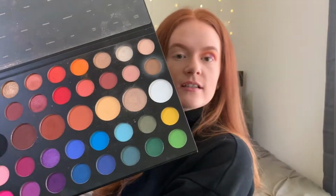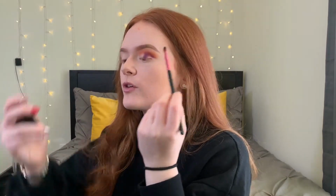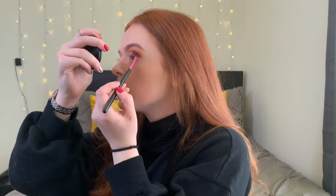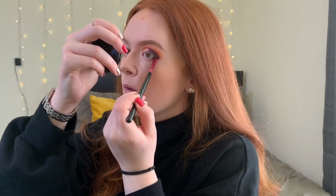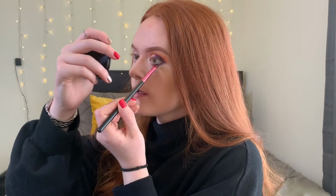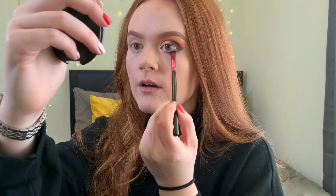After applying that, I'm going to grab some of the shade Benny. It's a dark brown. And finish filling out that outer corner of the eyelid. And I'm going to pull the shade Benny down under my eye. And we're going to pull it about halfway. I'm going to grab some more of that purple shade Escape and blend almost to the inner corner. After that, we're going to get some more of 518 and continue blending all the way to the inner corner.